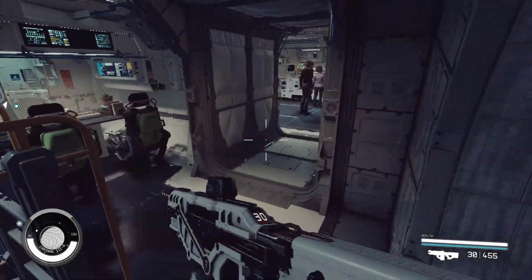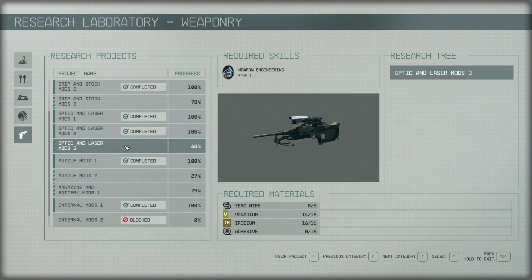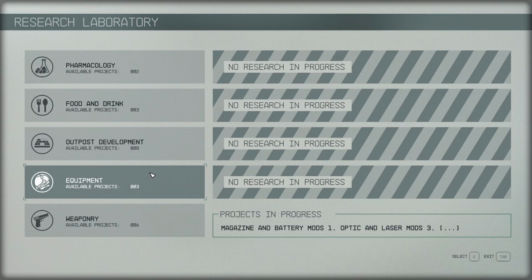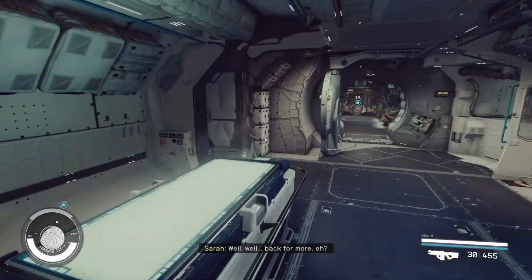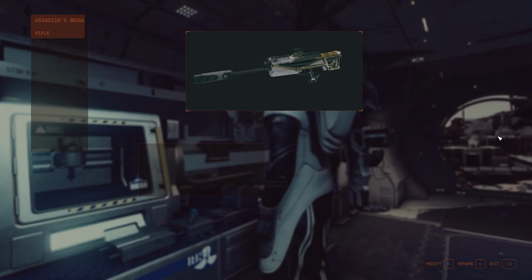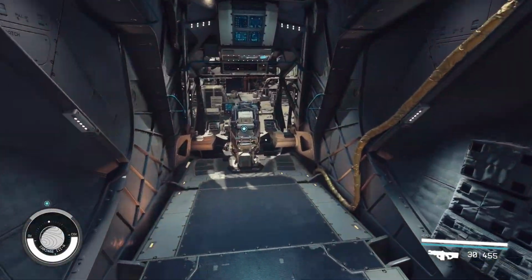Okay guys, so I managed my inventory, researched some stuff, but I don't have enough resources to research everything. Stuff that is completed at 78%, 68, 27, 79. I'll need to go to a main city of some sort to buy more stuff. I didn't upgrade anything yet. With the weapon workbench, I don't have any mods that I want to do unlocked yet, so we'll do it later. Maybe in the next part I'll prepare before recording it.